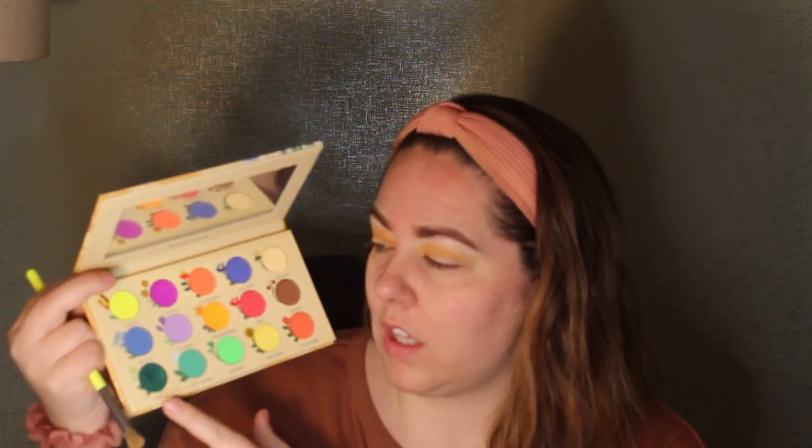I feel like it's missing one light shimmer because there's only the deep one. I don't mind having a lot of colorful mattes. I would rather go in with colorful mattes and then add a light, neutral shimmer on top, which I have plenty of, in other palettes or my Super Shock shadows or other singles. So I really don't mind having a mostly matte palette if the colors are interesting.